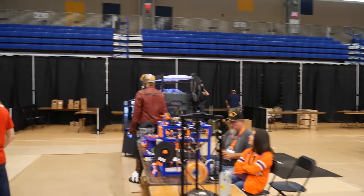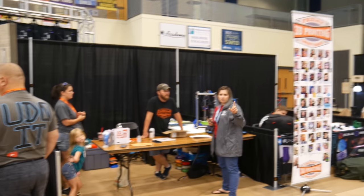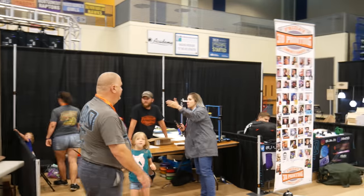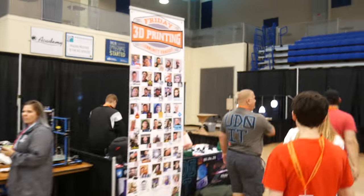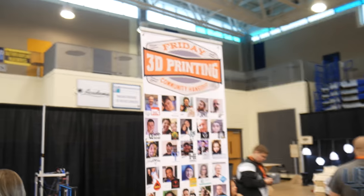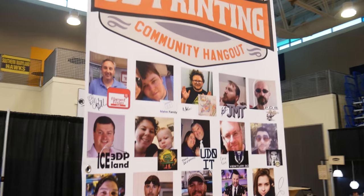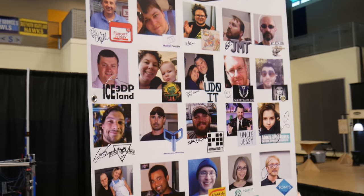Now a little bit more people have shown up and are setting up their tables. Already there are some amazing things here to see. Here's the Friday Hangout booth that I'm going to be based out of. And here's the Friday Hangout banner with the logos. So my logo is here and I still have to sign it.